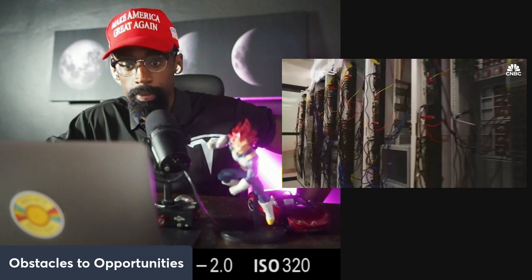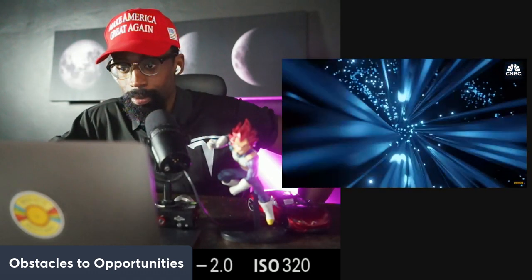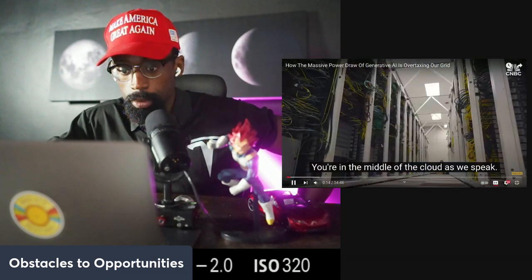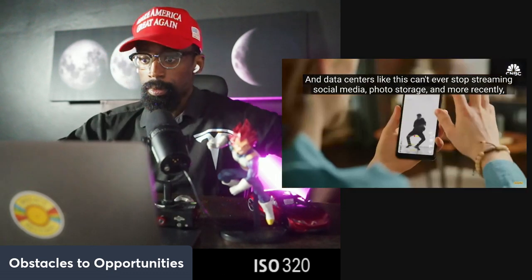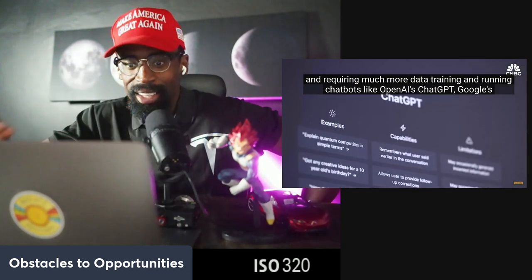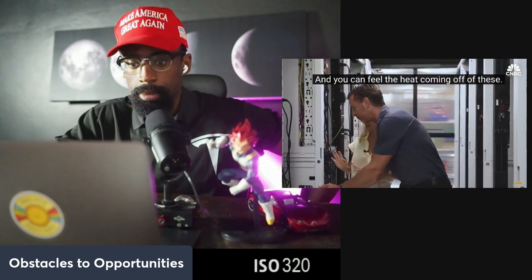Demand has never been higher for these racks and racks of powerful servers feeding the internet's insatiable appetite for computing in the cloud. The reality is that the cloud is not up there somewhere. It's right here. We are in it. You're in the middle of the cloud as we speak. And data centers like this can't ever stop. Streaming, social media, photo storage, and more recently, and requiring much more data, training and running chatbots, like OpenAI's ChatGPT, Google's Gemini, and Microsoft's Copilot. And you can feel the heat coming off of these.